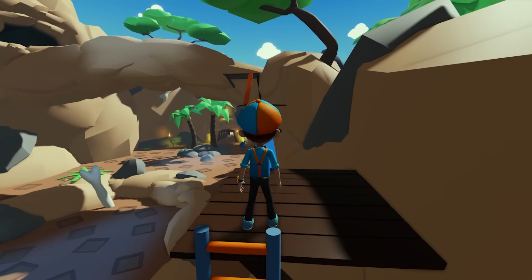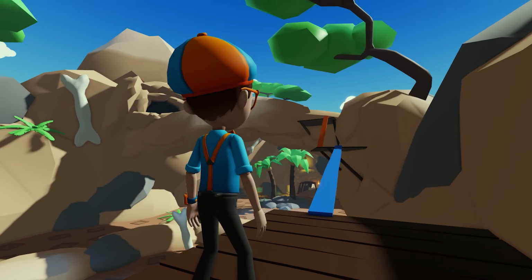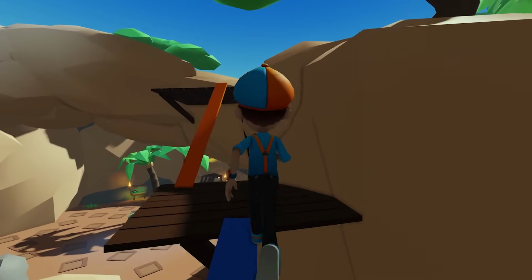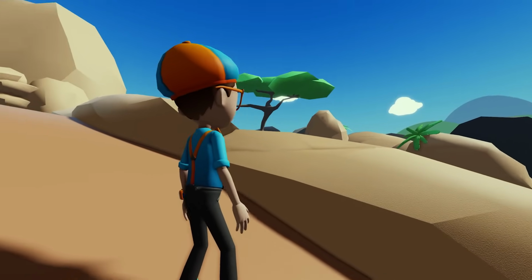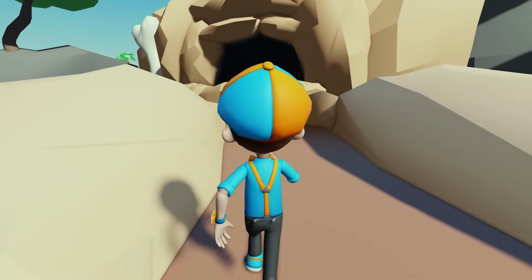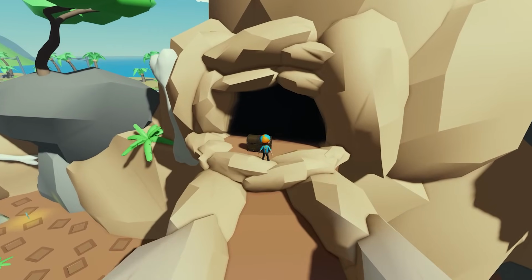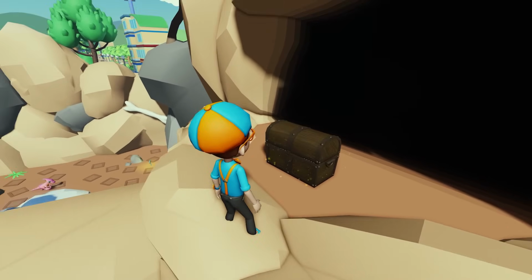Whoa, is that a balance beam? Better be careful while we're crossing it. Whoa, whoa, whoa. We made it up to the rock bridge. I wonder what's on the other side of this bridge. It's a treasure chest! Yeah! I can't wait to see what's inside.